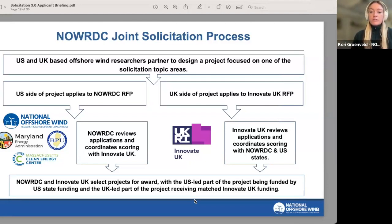We will then run separate but coordinated scoring processes and ultimately come together to select projects for award, with the US-led part of the project being funded by NOWRDC and the UK-led part of the project receiving funding from Innovate UK.